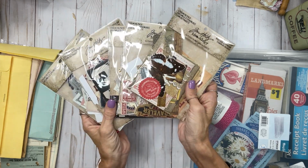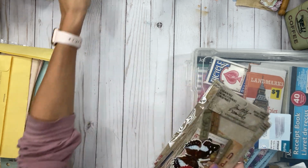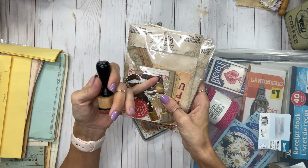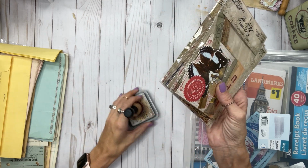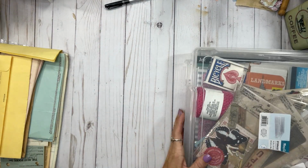Like you could use any of this stuff, and you can tea dye this or use your ink, like your distress inks. Use your distress inks on these, or trim out like the white area on that and then ink it up a little bit, and then it's going to look vintage also. So that is another one.